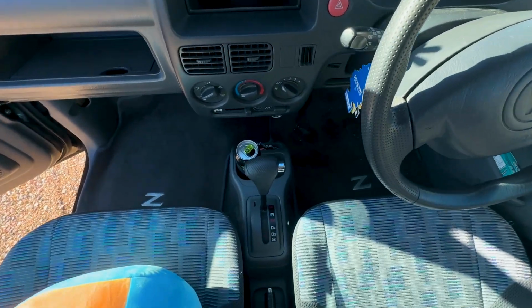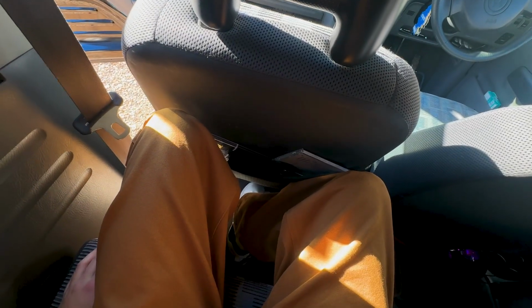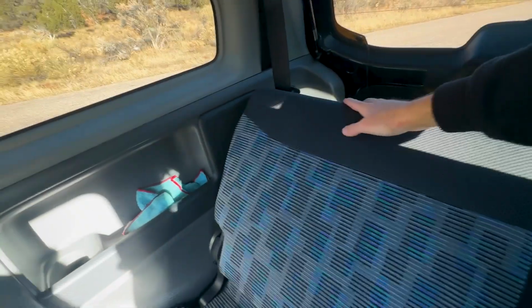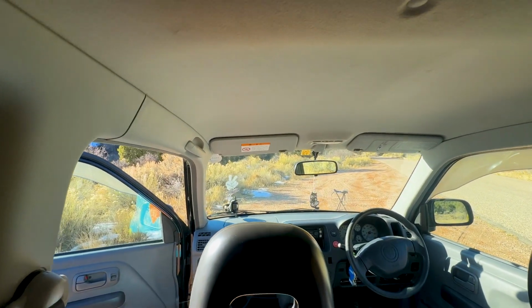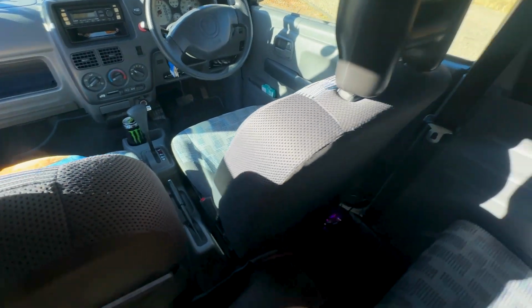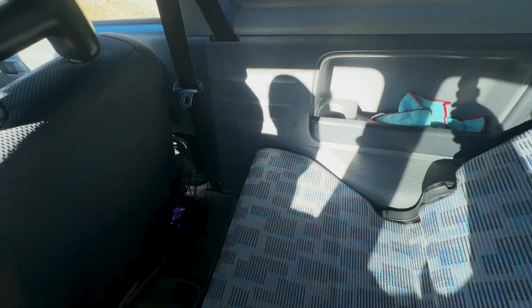So I have both the seats now in the same position. And you see, if I sit back here, this is about what I'm working with for room. And these seats are also adjustable. You can lean them back if you would like, or you can lean them all the way up like how they are right now. Maybe this is more comfortable. And there you go. One thing to note is you are sitting really high up. This is my eye level. The back seats are higher up than the front seats. It's kind of like a stadium in that way, which is really odd, but also kind of charming.